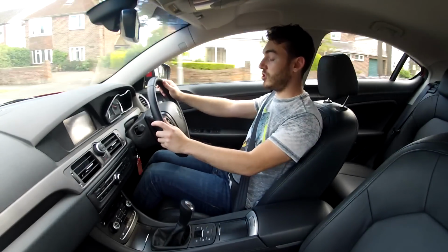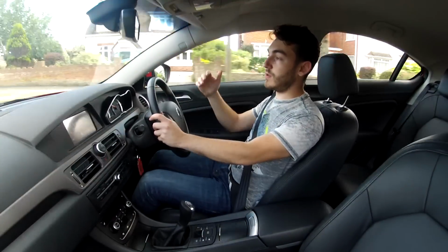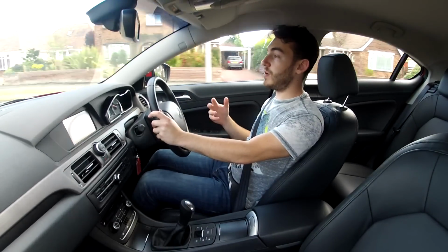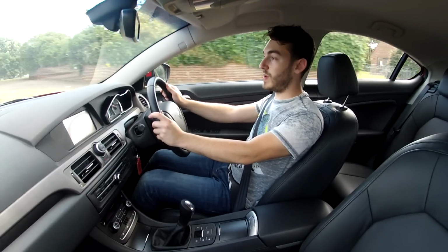This top specification car with leather certainly is quite a refined place to be, particularly when you're up to speed. The diesel engine is a little bit noisy under load, but to be perfectly honest, the cabin is adequately insulated for motorway where this car will spend most of its life.